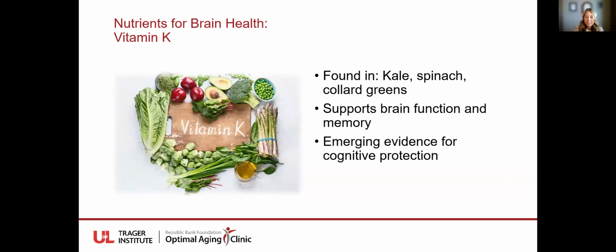Next is vitamin K, and this isn't usually the first nutrient that we think of when we're talking about brain health, but research is really starting to uncover its potential in supporting memory and cognition. It is found abundantly in dark leafy greens, like spinach and kale. Vitamin K is involved in brain cell signaling, and so it may help protect against age-related cognitive decline. So yet another reason for us to include those greens on our plate every day.